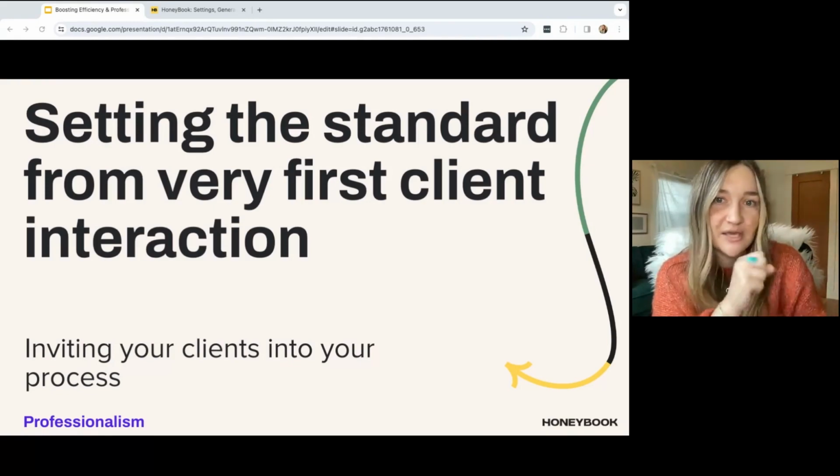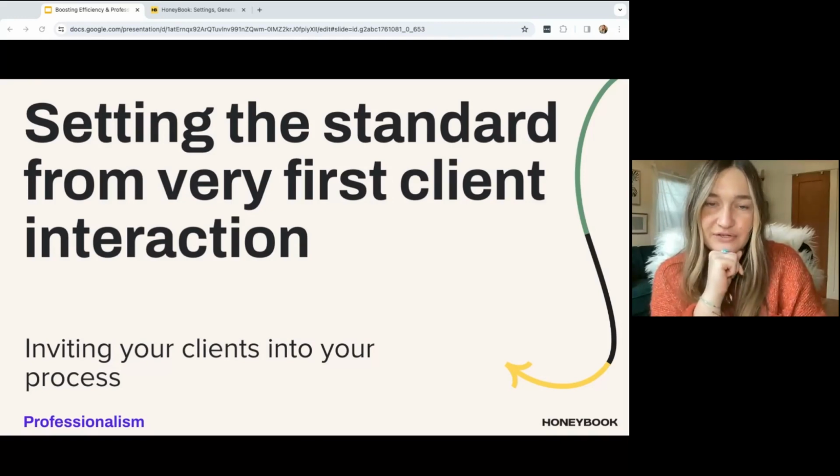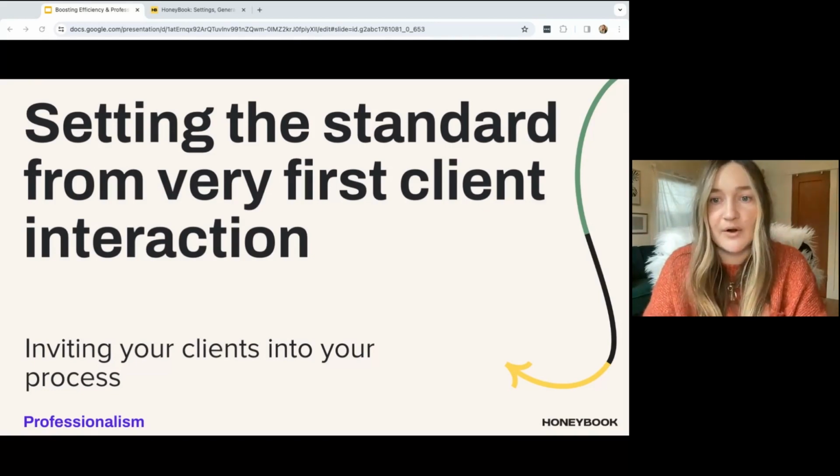And then we're going to start thinking through what that first client interaction looks like and how to manage that in HoneyBook.